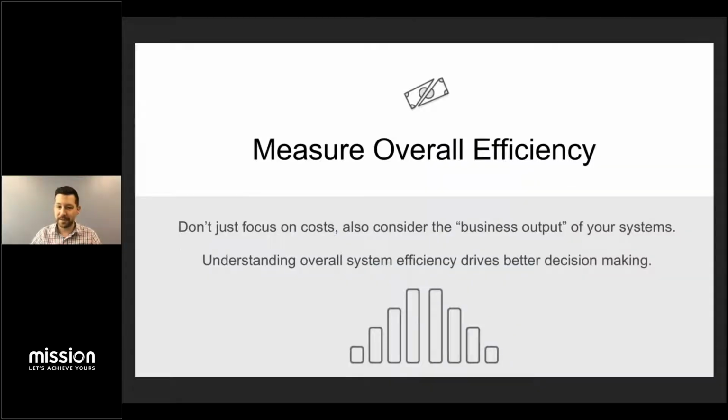So let's talk about the next design principle, and that is to measure overall efficiency. So don't just focus on costs. For most organizations, especially in a cost optimization exercise, the only consideration is what's the cost? What are my hard costs? It's also important to look at the business output of every system, right? If you look at a holistic view of all the infrastructure you're consuming on AWS, it's important to note that it's not just the hard cost of a particular system, it's also the business output of that system. You might be able to tolerate a higher cost if you have a much higher business output. So you really have to have the full picture, right? The overall system efficiency drives better decision making. So that's the second design principle here.